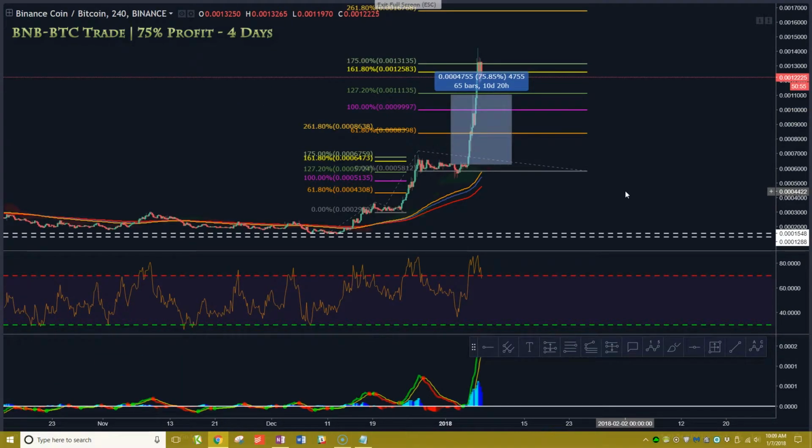Hey guys, I'm doing a quick follow-up on my Binance coin trade. Now if you take a look, I'm pretty surprised. It basically mirrored exactly what it previously did. If you take a look over here, it accumulated and then went to the 175%. And then look again, it accumulated, then went to the 175%. So that's pretty interesting. I wonder if it's going to do it again.